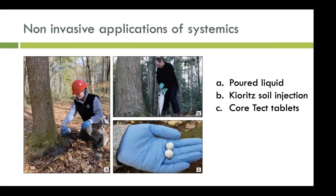So how do we apply systemics? There's a non-invasive way. One way, as you can see in the photo on the left, this person is taking imidacloprid and pouring it around the base of a tree so that it can be taken up by the roots. Alternatively, there are these very light soil injectors, which are basically 6-inch probes that you can probe down into the soil around the base of the tree and carry around, and you give it a couple of squirts based on the dose, of course. And that would be another good way to get it to the roots.